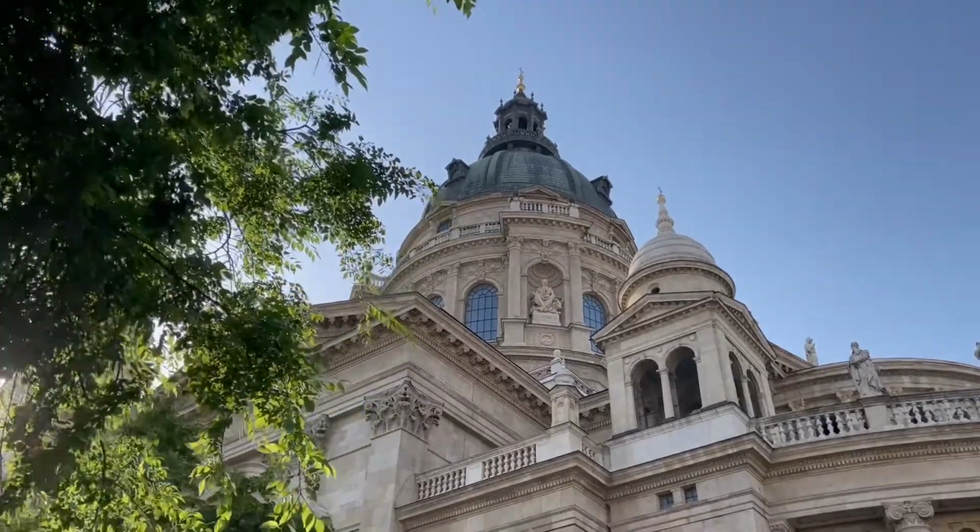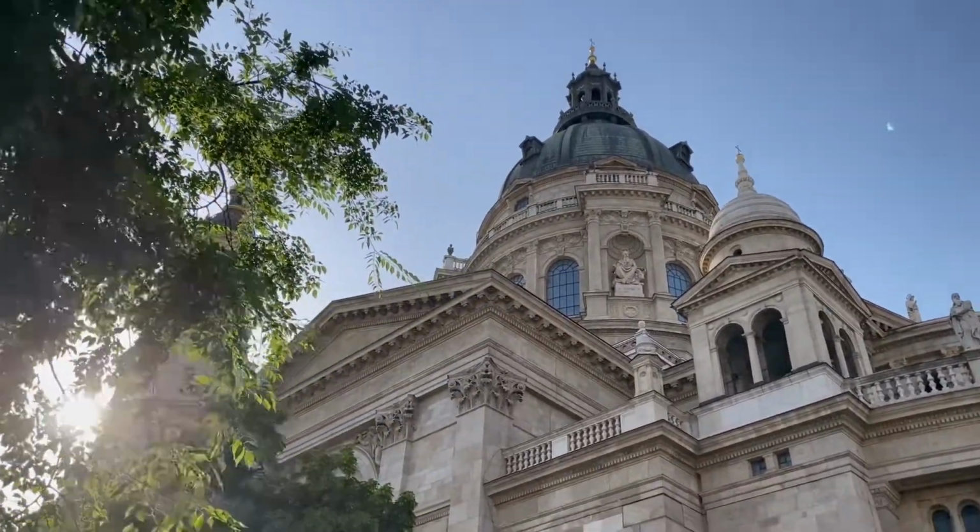Our trip has arrived at the end here in Budapest, the same point where it started 3 days ago. Behind us is Saint István Basilica. It's very beautiful. You can visit it, it's open for tourists as well. At this point, we will finish our trip.